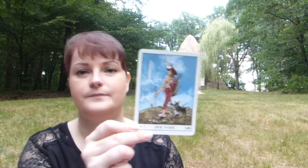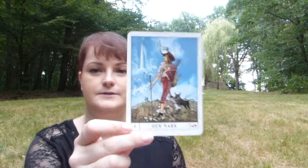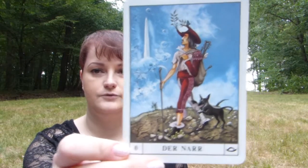So I'm just going to show you the cards one by one and then tell you a little bit about it. So the theme of this deck is Egyptian. That's why we're sitting at the pyramid. So, okay, card number one. Let's see, do I have autofocus? Yes. Card number one, the Fool.